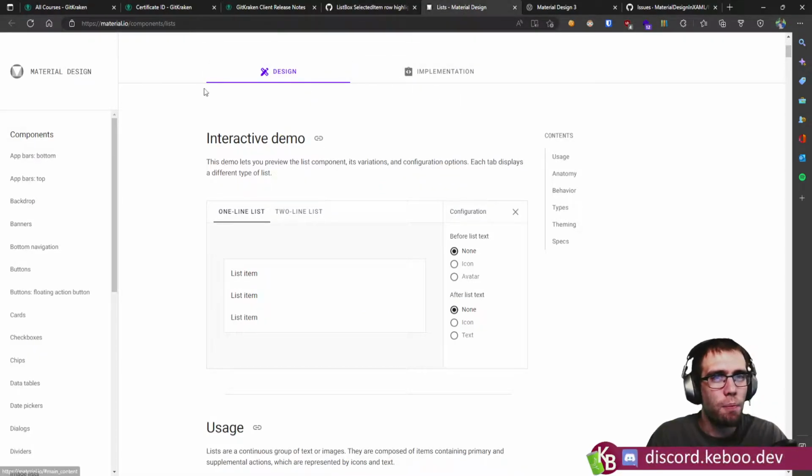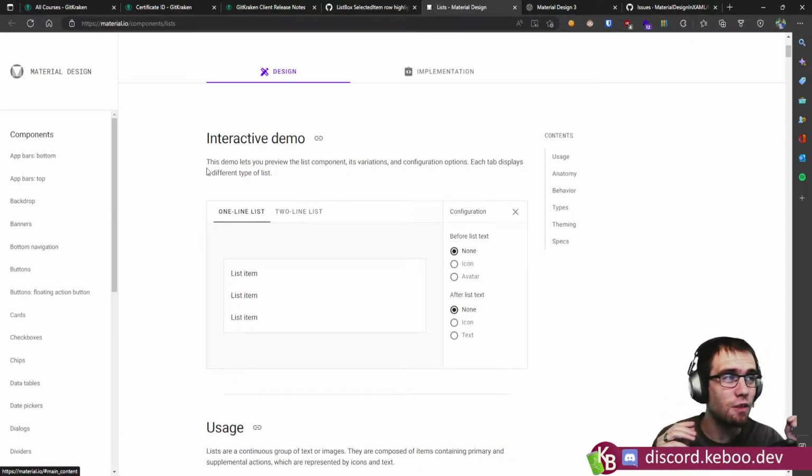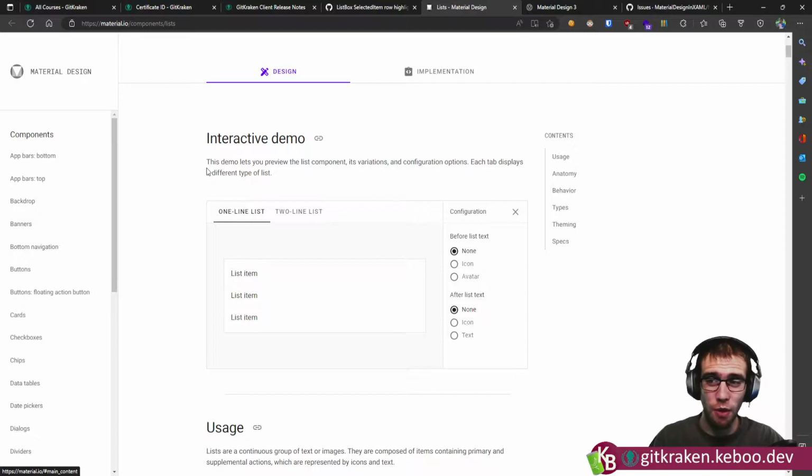So the problem is when I pull open the material design spec, and I want to be clear, material design is a UI language. It is not necessarily a spec. It lays out how the UI should work and look. But if you're looking for a thing that says, okay, and your list box should do X, it's not going to give you that. Which is both good and bad. It gives you some freedom to work within some guide rails.